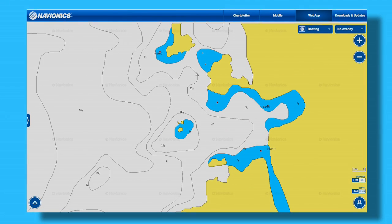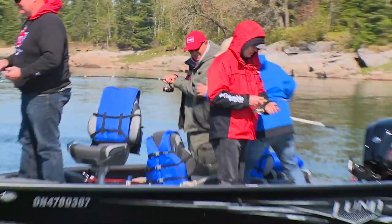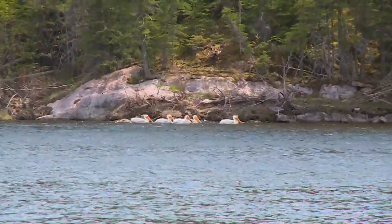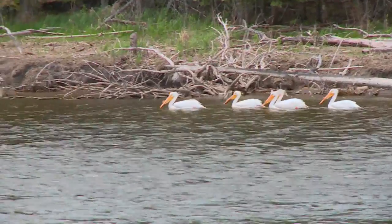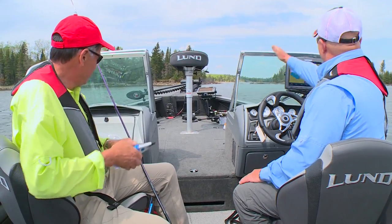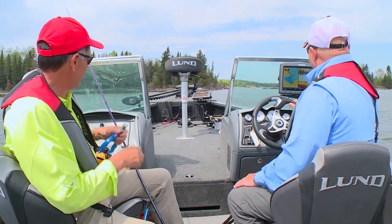I was in a boat yesterday. We really hit them hard on these outside points there. Yeah, it was good. Well, I can see the pelicans are up on shore here. That must mean there's fish around somewhere. So I'm just going to ease in where the rocks start, and we'll work our way right out.